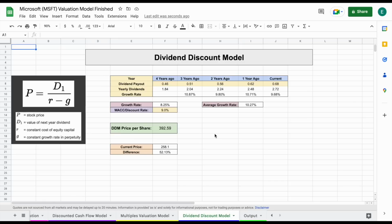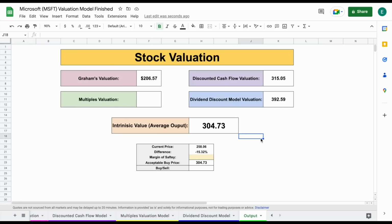But looking at our dividend discount model, again, we can see our dividend growth rates of 10.8, 9.8, 10.7, and 9.7. Again, I think it could be even higher than that in the future. So moving forward, I'm projecting a dividend growth rate of 8.25%, discount rate of 9%, and that gives us a dividend discount model price per share of $392.59. So when we jump over to our output tab, we can see the three valuations that we use, and that gives us an intrinsic value of $304.73 per share. So when we apply a 10% margin of safety, we can see our acceptable buy price is around $274 per share.